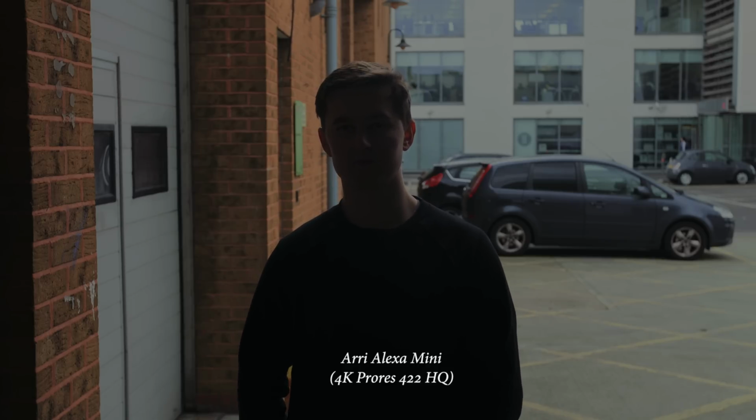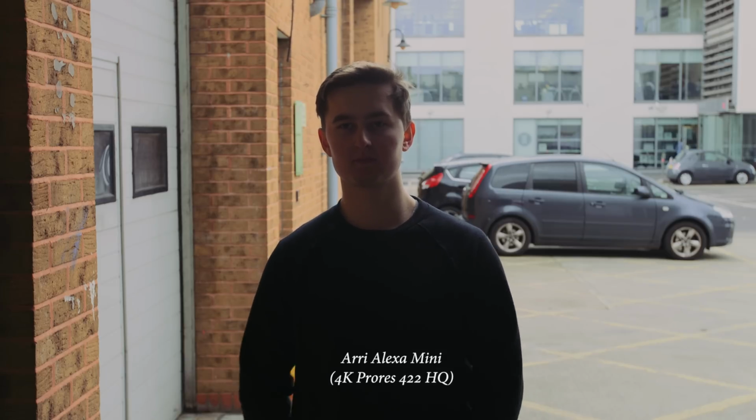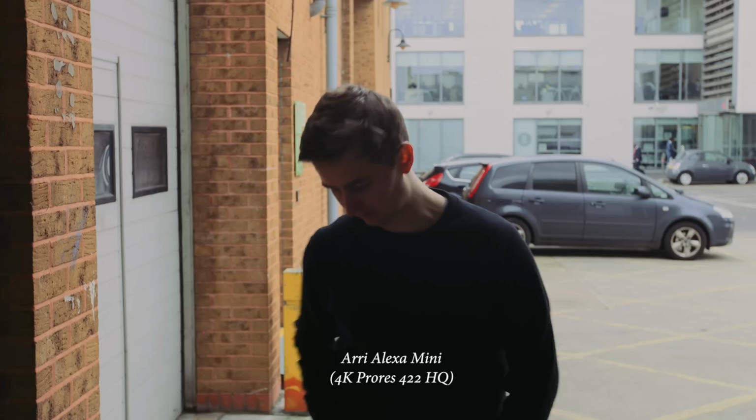For this shot, I stood under an overhanging building, so the background was much brighter than I was. But then we opened the aperture on the Alexa until we could actually see my face properly. Now, this is an example of what traditionally bad lighting looks like. The background is way too bright and the light is mostly on the edge of my face. But even so, with the Alexa we can see what's going on in the background.